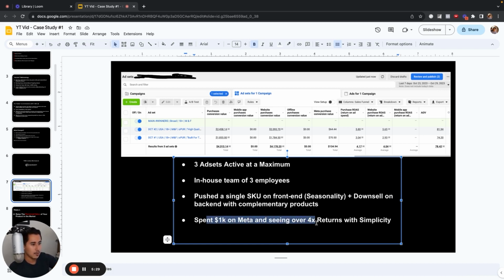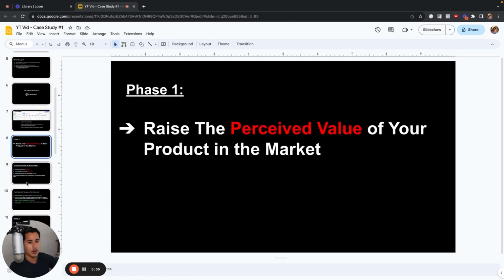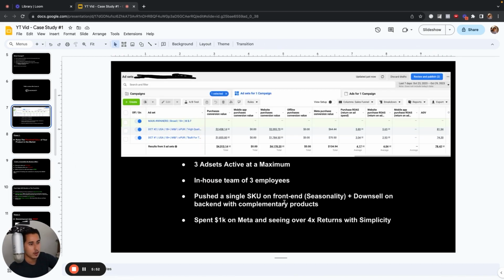We spent 1K on Meta. We're seeing over 4x returns with simplicity. But this is tied into raising the perceived value of your product in the market. You do this by building a brand that stands for a specific angle or stands for something, but also on the front end, you're incentivizing new customers to buy on specific offers. So now if I go back to the strategy here, we're pushing the single SKU because it's one of the best sellers, and based off seasonality, the customers wanted it, and we just pushed in a different color variation.